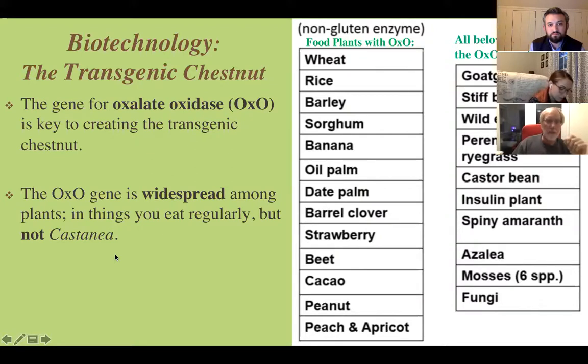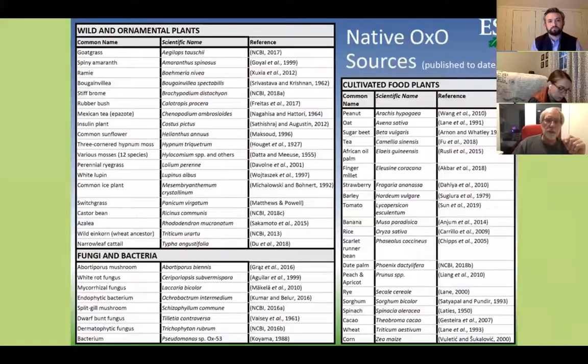And that's kind of the key linkage here with this idea of transgenics. This is a big list here. We're not going to look at it. What I'm trying to illustrate is that we keep finding more and more plants, whether they're cultivated plants, domesticated plants, or wild plants on the left, that have that same gene. So it's an extremely common gene for oxalate oxidase, or OXO.